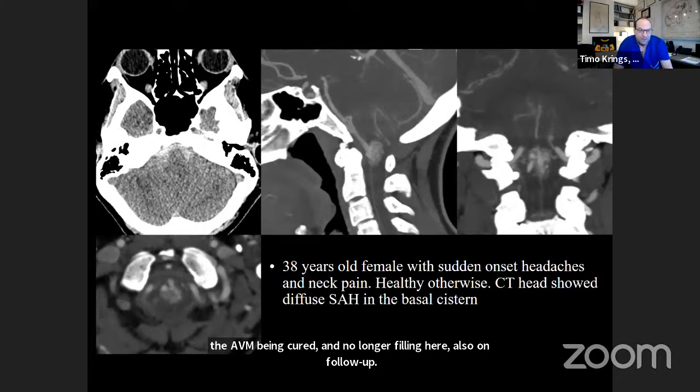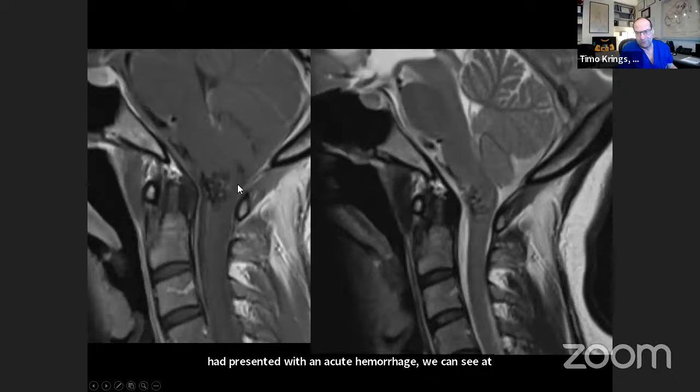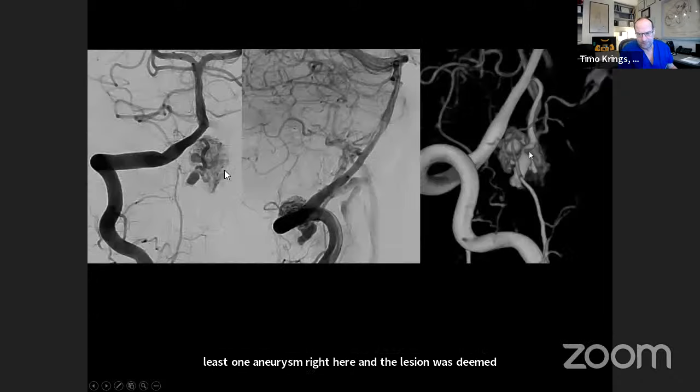Not often are you this lucky to completely cure a nidus type AVM, but still endovascular treatments may play a role, as highlighted in this recent case where we had an AVM at the cervicomedullary junction that had presented with an acute hemorrhage. We can see at least one aneurysm right here, and the lesion was deemed non-surgically resectable. When we did the angiography, you could see that there were indeed two aneurysms, one here and one here, coming from the anterior spinal artery here.